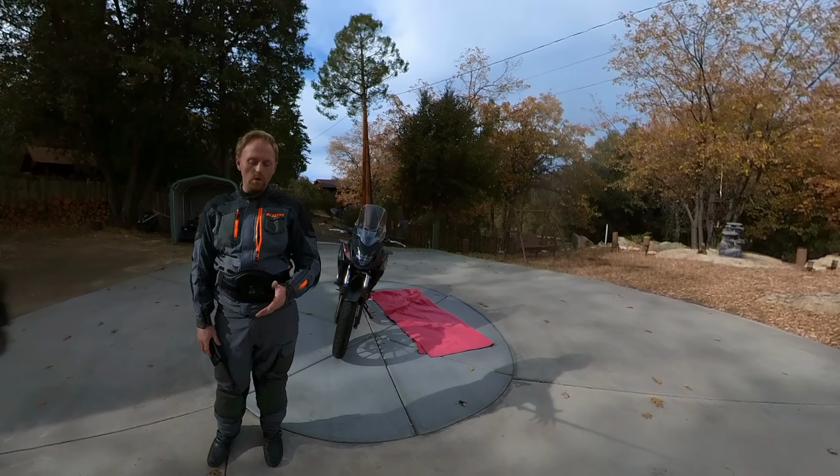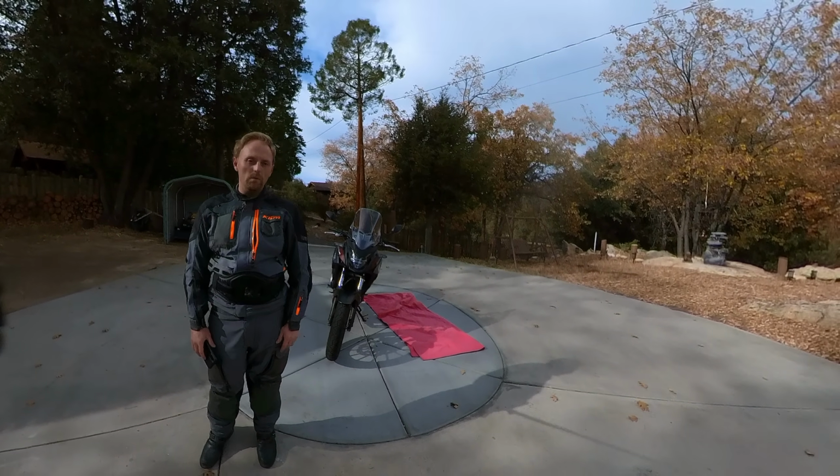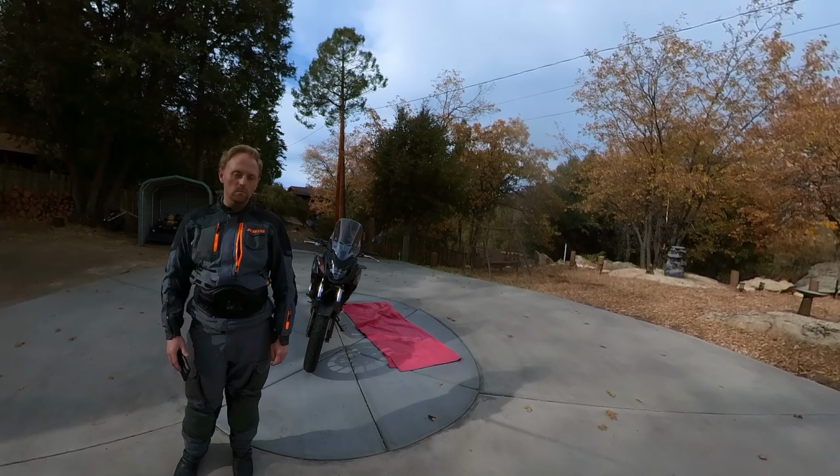Lifting was pretty easy, although it's awkward to do with this Insta360 camera mounted to my body, so I'm not going to do that next time. But I would give the bike maybe a B minus, C plus on the lifting scale, so not bad.